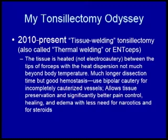So from 2010 to the present, I started using this tissue welding technique. I guess it must be either my striving for improvement or just my poor personal stick-to-itiveness, because this equipment tech tried to get me to try this. I said, no, I like what I'm doing. Finally, he sort of wore me down. I said, okay, I'll try it. And it was very tedious to learn the technique.